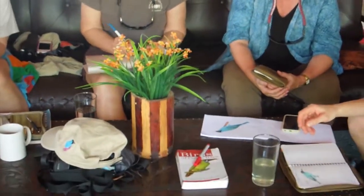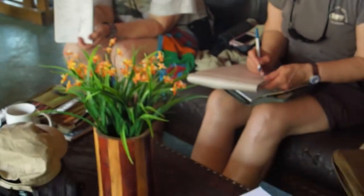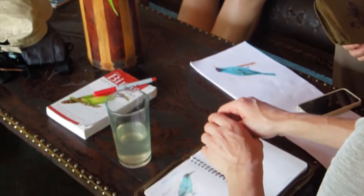So that would be the first thing you could write down, would be size: smaller than a chickadee, bigger than a chickadee, smaller than a robin, and compare it with some real familiar bird.